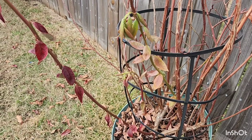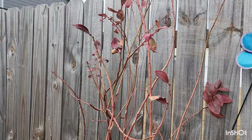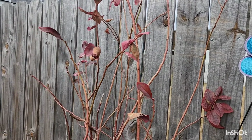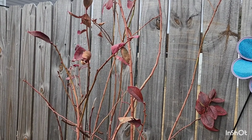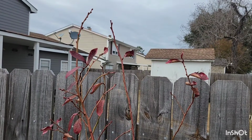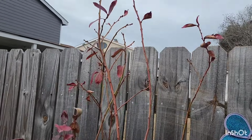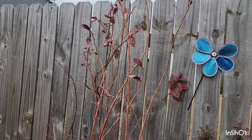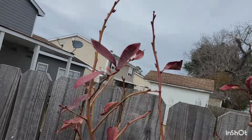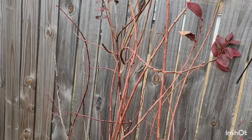And this is the biggest blueberry bush that I have. Y'all, I'm 5'5". Give myself an extra half an inch or so. And this thing is taller than my fence. So it has to be about 7 feet tall. And there's buds. There is buds. It lost most of its leaves, but there's a lot of buds on it.